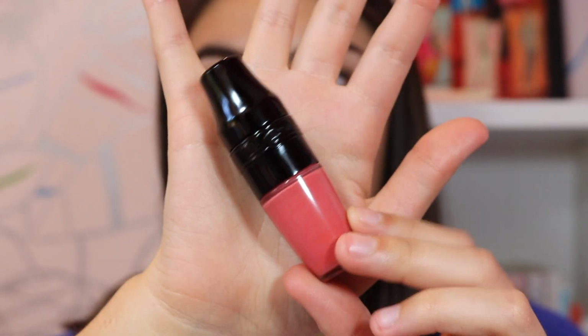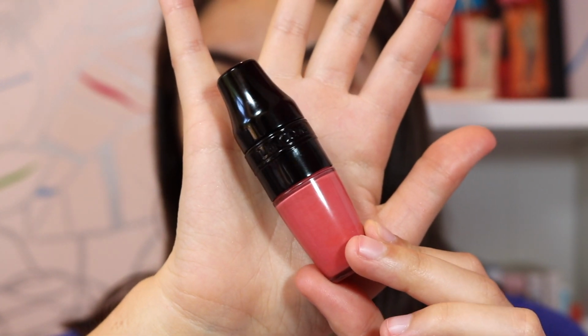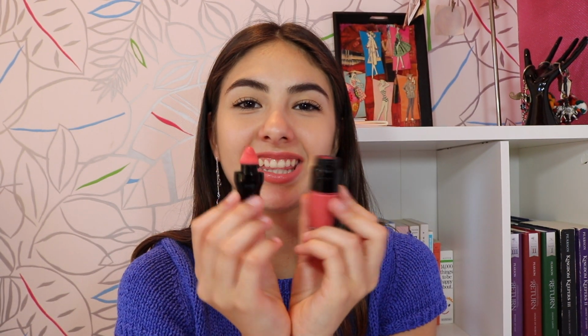Next, I have my Lancome Matte Shaker. Is that what these are called? I don't know. But yeah, these are the matte shakers, and I have mine in Energy Peach. I love this product. If you've never tried these, they're like liquid lipstick, and basically they look like this. This is the applicator. They smell amazing, and these are the liquid lipstick formula of their Juicy Shakers, which are more like oil.